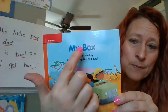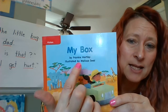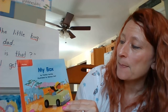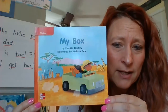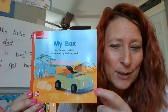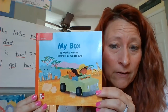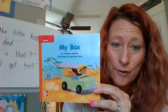So our book today that we're going to look at has a couple words that you should know. You should know that one is called my, and then this is a box. Beginning sound is a b. This is called My Box by Frankie Hartley, and it's illustrated by Melissa Iwagi. So I'm looking at the front cover, and it says My Box, but I'm not seeing a box. Are you seeing a box? Oh, wait, there it is. What does the box look like? Looks like it might be a car. And there in the desert, we're seeing elephants and giraffes. They might be on a safari.